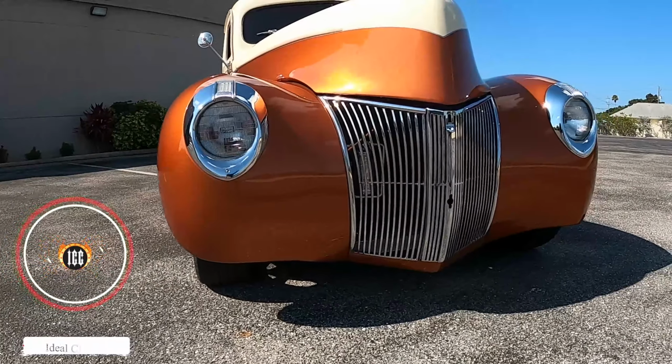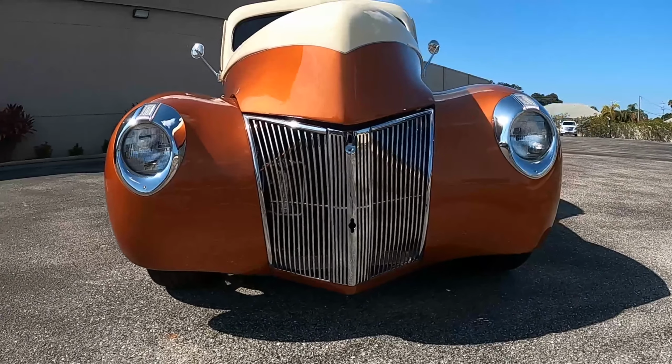Today we're going to be taking a look at this beautiful 1941 Ford pickup Streetrod. The war effort in the 1940s gave Ford the ability to produce more trucks. By 1941, Ford had sold more than 4 million trucks. Things started out well for Ford, particularly when it came to its commercial vehicles.